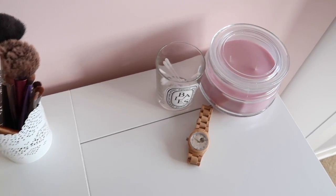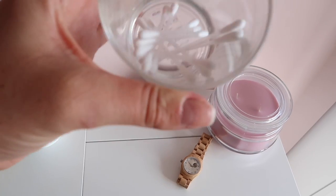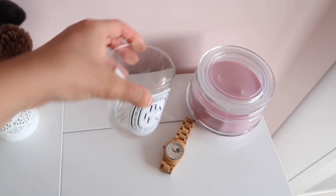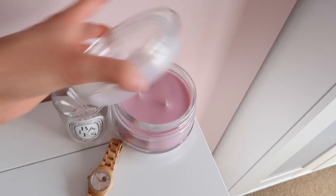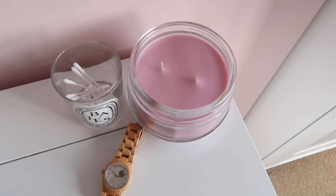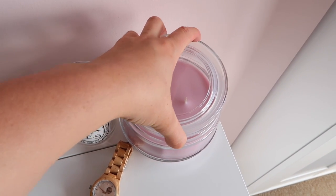Then I have the classic blogger diptyque candle, all burnt out with some cotton buds in, but it is pretty, isn't it? And this is a big candle from IKEA again, which smells like baby powder, and it's really lovely, and I've not burnt it yet, but I will do.